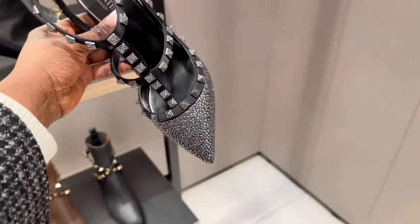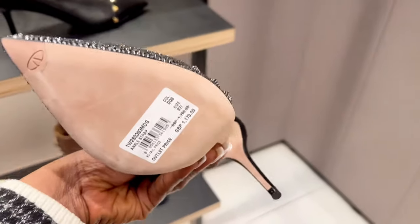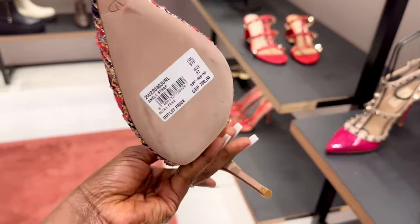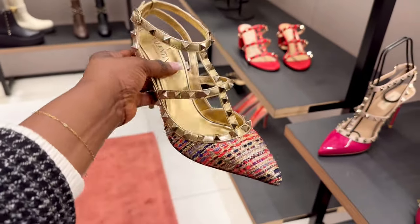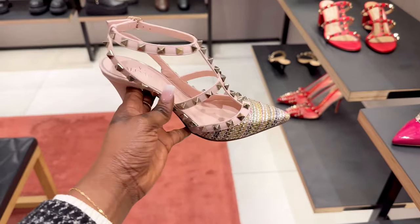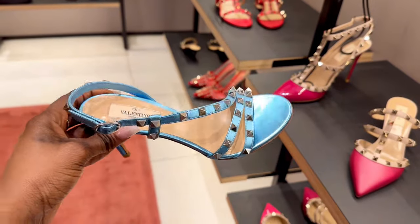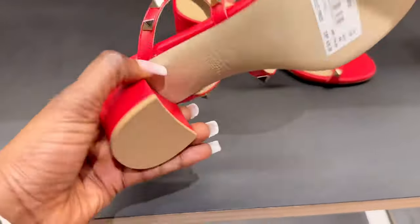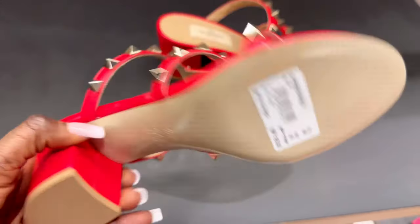In Valentino, I always go straight to the shoe section. Let's start with this one. It retails for £1,170, and the second one here retails for £760, and this retails for £720. Very classic and sophisticated. And these heels as well, they retail for £420. These new sandals retail for £420.